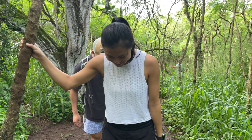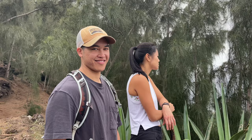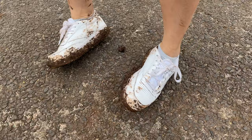Oh man, Kat's white outfit for the muddiest hike ever. This is the second hike we did, which is the Ehukai Pillbox hike. How would you rate this hike, guys? Solid 8. It was really fun, but super, super muddy. Shoe check. I think I gained like an inch of mud. Oh my gosh. Damn, it's like brownies.